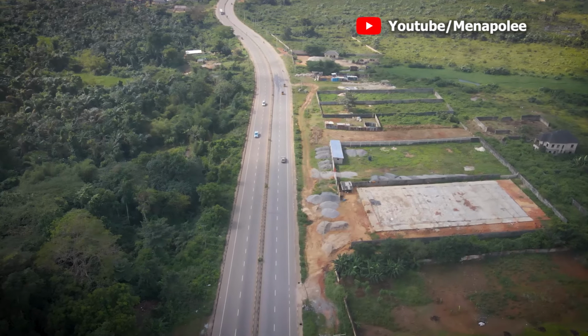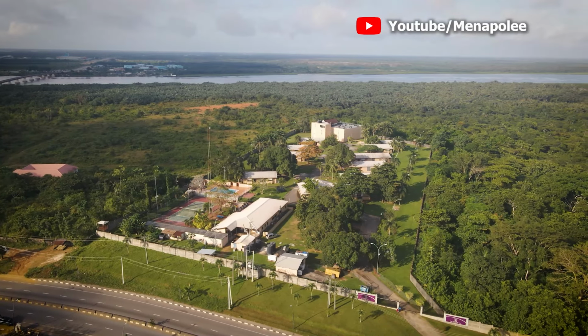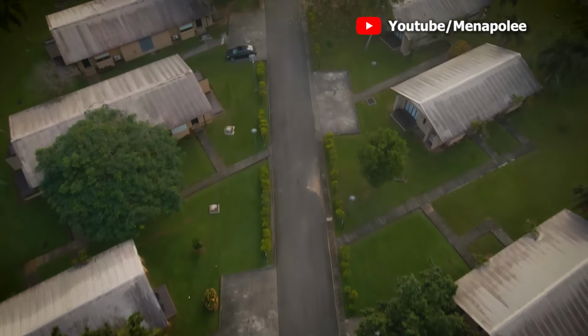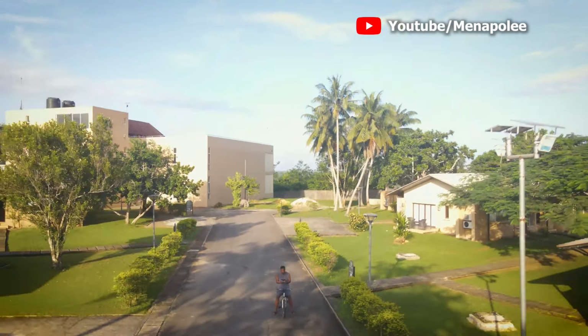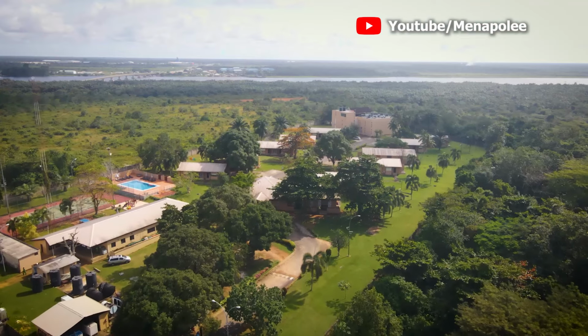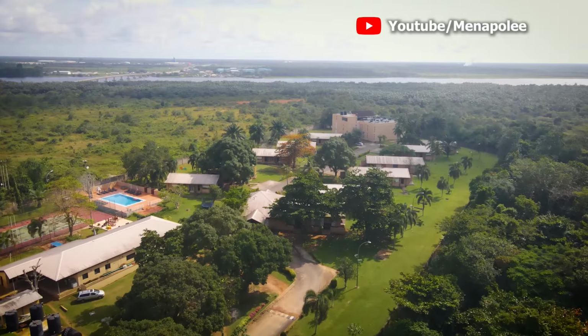I took a trip to Epe to explore the beautiful Epe resort and spa. It may not look like much from the outside, but once I stepped in, I was blown away by the resort and its lush vegetation. On getting there, I heard about a market where you can find these monstrous fishes, so I decided to check it out.